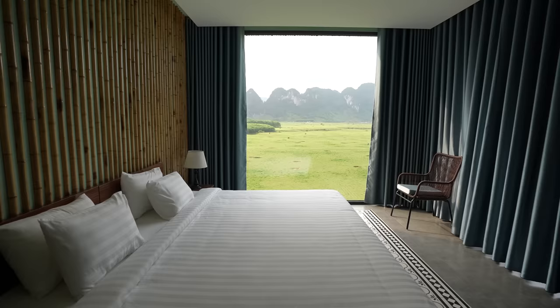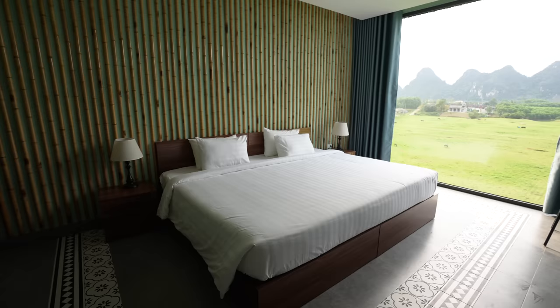This is where we're staying tonight, and I am so excited. This beats the heck out of a tent. As part of this specific excursion, we get one night included at the Tu Lan Lodge, and holy cow, this place is incredible. I think it's probably the nicest place that we have ever stayed.